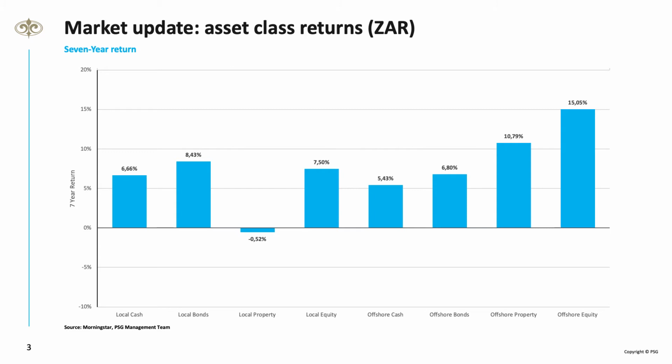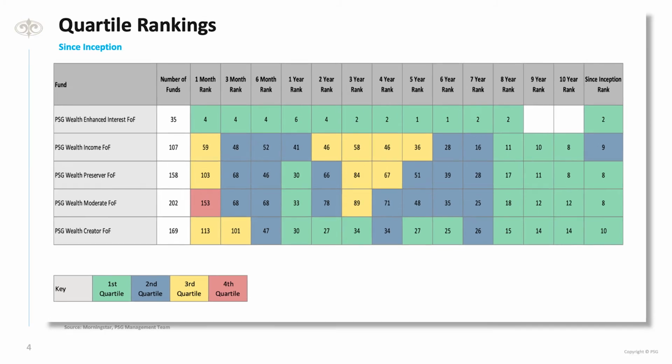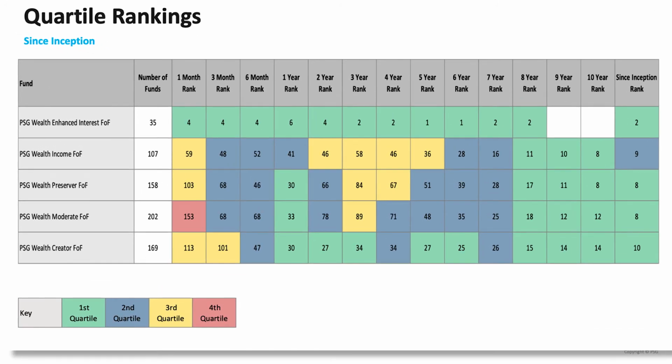And if we were then to look at our local solutions at PSG and see how they actually fare in terms of performance through a ranking table, the quartile ranking table. What we then see on this table is the different local solutions that we offer at PSG across time, how they were ranking, being either in the first, second, third or fourth quartile.